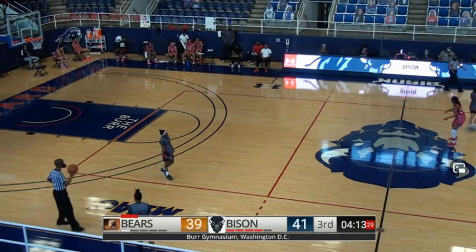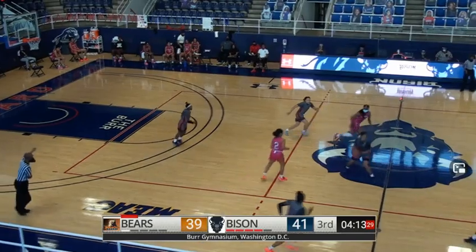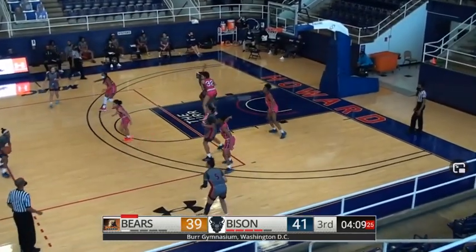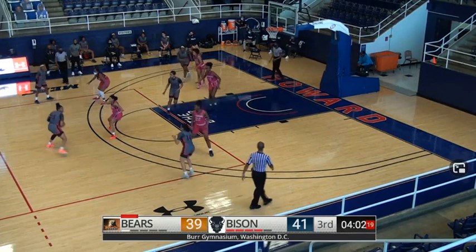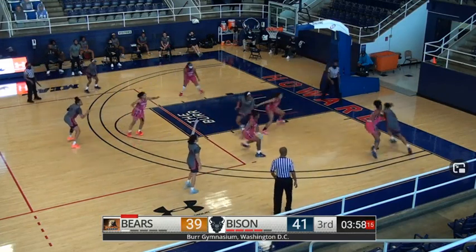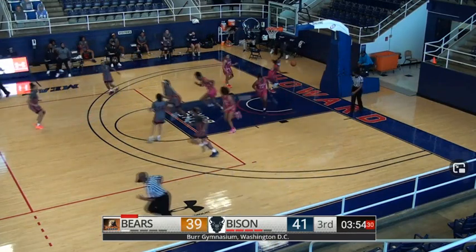They've been attacking the basket, not falling in love with the jump shot. And another thing, converting when they're attacking the basket. That's a big thing. You can get these shots in the paint, but making them is a different story. So I love the defensive pressure that has led to some offensive success. As for Morgan State, I think they've also done a good job at attacking the basket and continuing to remain aggressive. And feeds like that are important, as Carpenter another again.